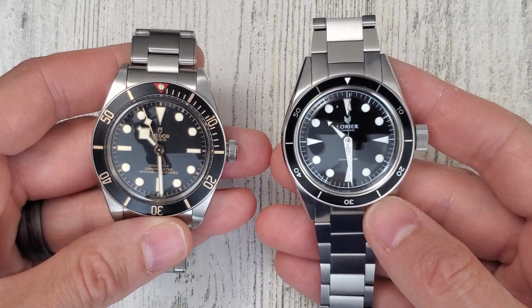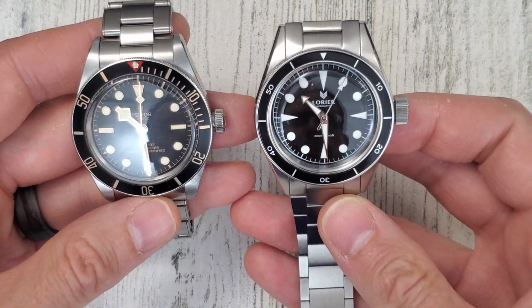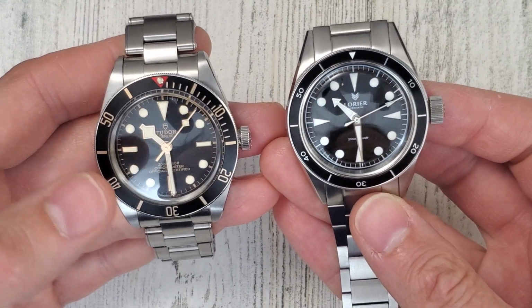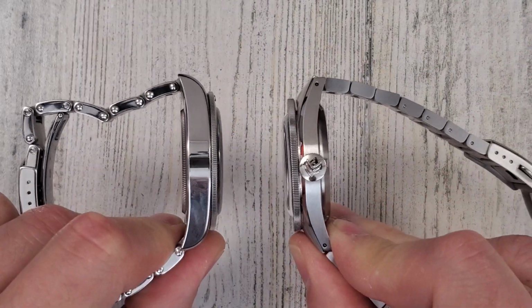Actually, after my final thoughts, we'll take a look at the loom. I have not compared the loom of these to each other. I know the loom on this is good, and the loom on this is good, so we'll see which one comes out on top. So Tudor Black Bay, lug to lug, 47.7.